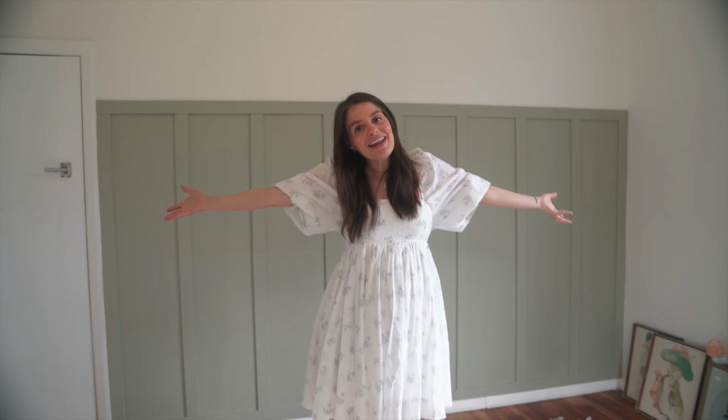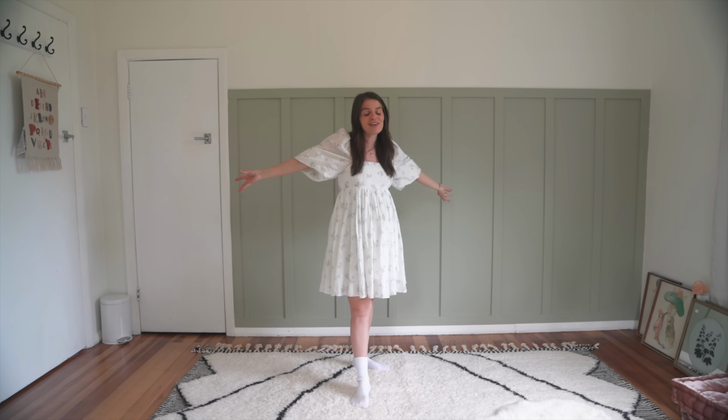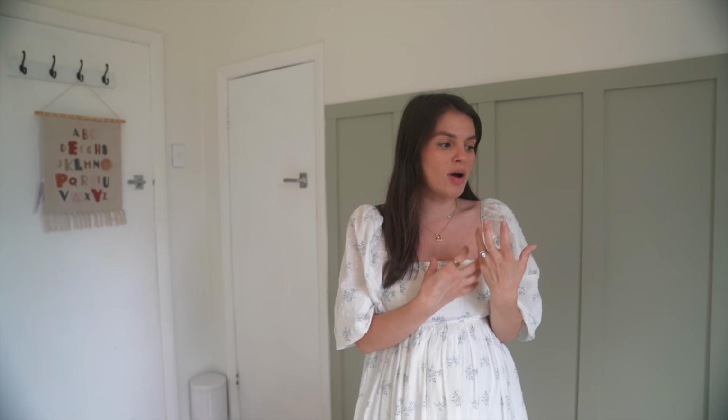We made a little board and batten. We meaning mostly Alex. I just was here for moral support. But it is so cute. It is definitely something that I really wanted for the nursery because I felt like it would add a little bit of dimension and design and just a fun touch, because this room is pretty big and I just wanted a color and I wanted kind of an accent, like an interesting design feature on the wall to just make it feel cozy.